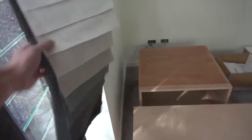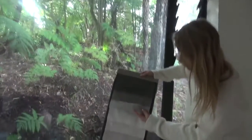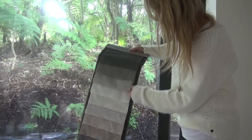Pretty keen on these ones, eh? Really? I like the light grey one that we were still looking at. That one? Yeah. We've got grey cushions on the bed and stuff, so that would not match very well. I think that one's really nice, eh? Will it also be half that thickness? Should we take it?